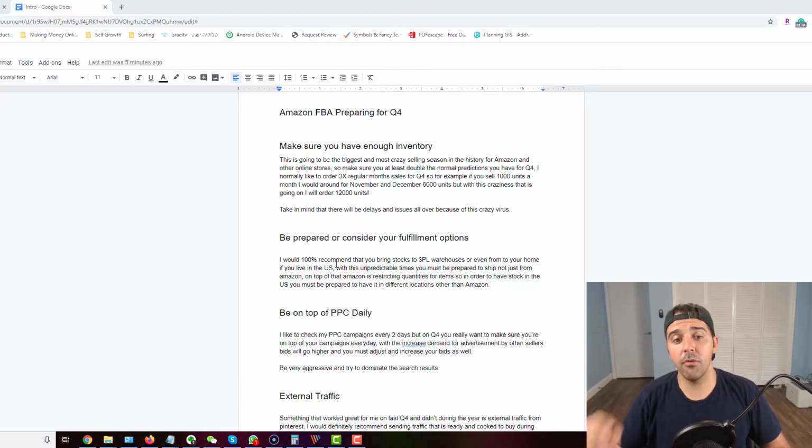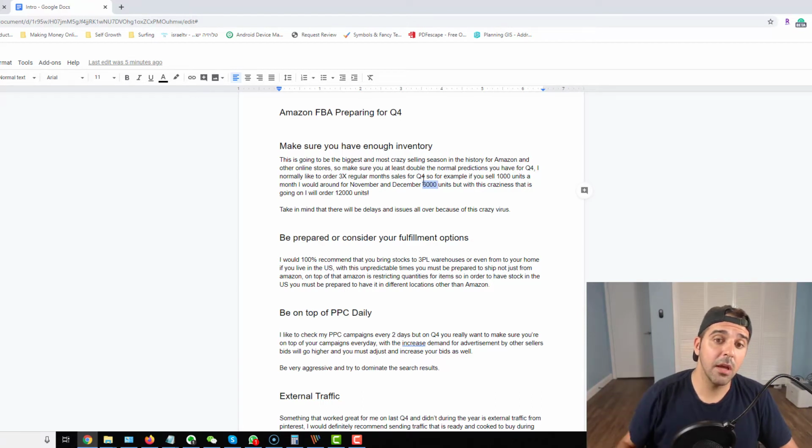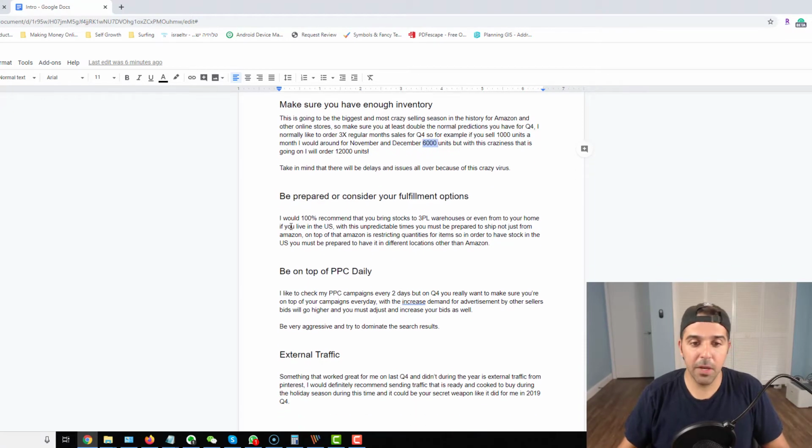Why? Because you're going to avoid paying all these storage fees. So if you have an item that you normally sell 1,000 of and you get your order by the end of September, you will pay a lot of storage fees because the peak starts in late October, beginning of November. So maybe you want to ship 3,000 units to a 3PL location and another 3,000 units to Amazon. That way you have enough inventory at Amazon, and you have enough inventory in a 3PL warehouse in case something bad happens with Amazon. You keep it in that 3PL warehouse and have them do FBM for you. Or if everything is fine with Amazon, you ship those 3,000 units to Amazon. So you really need to consider this option, especially since it happened recently.